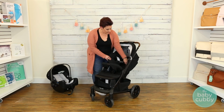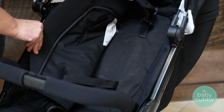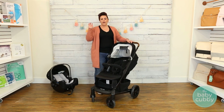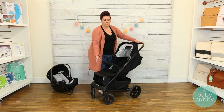It also has an all-season seat, and this is similar to the Demigro that they just launched. And what that is basically is a mesh panel in the back to make it cooler, especially during the summer. So you can leave this insert in for the winter, keeping it nice and cozy. And then in the summer, you can take it off, and that's going to make it great and breathable. Now, it also, as you can see, has a blacked out frame as well as wheels.